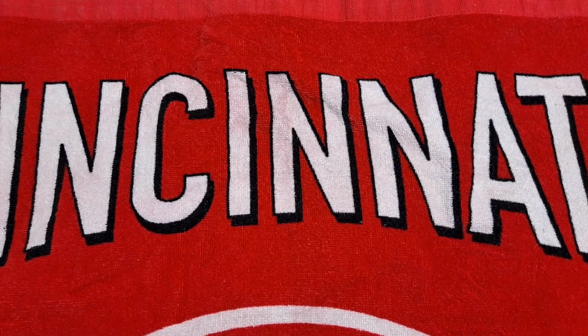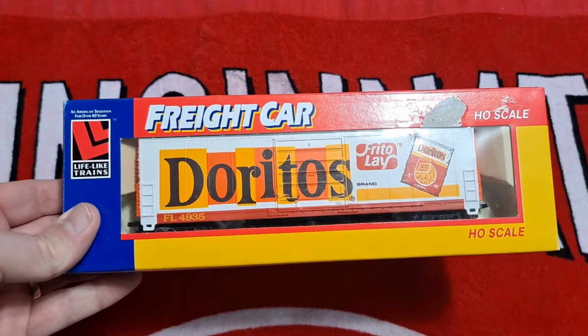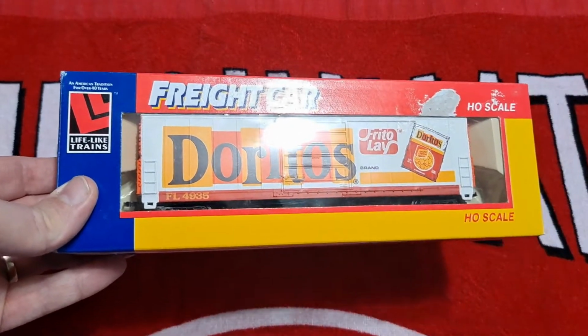And then I picked up this really nice Lifelike Doritos car. I've taken it out and everything is complete and in great shape. So I'm excited to add that to my collection.